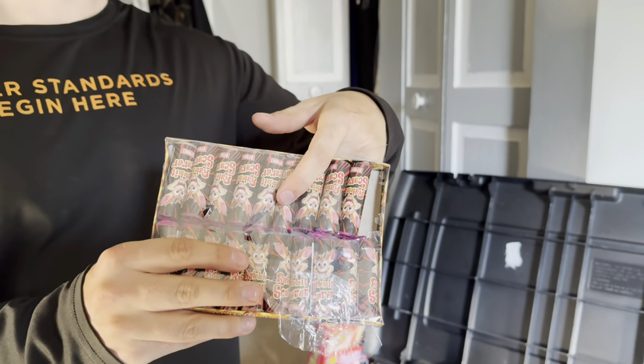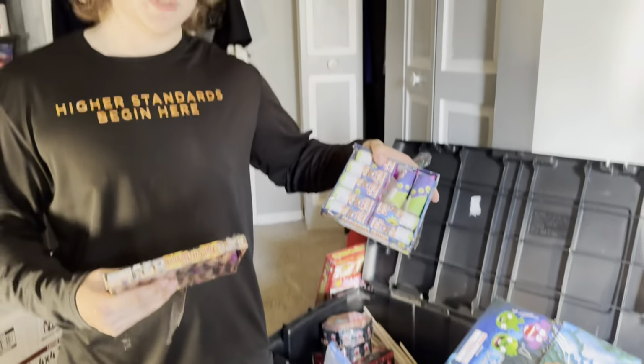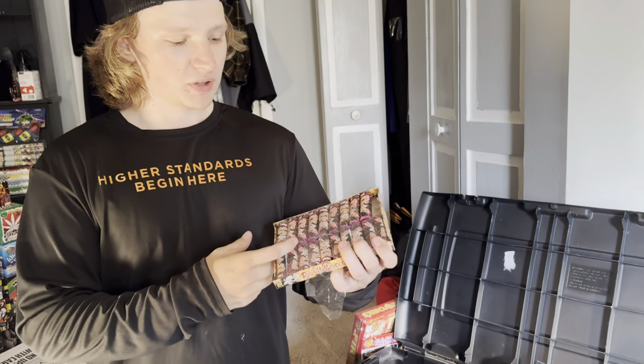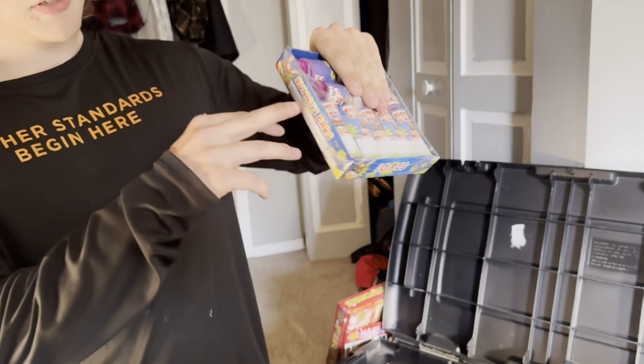Moving on, we've got the Rabbit Scarer. There should be a video before this one of a comparison between these and these. So if you haven't, go check out that video in the corner. These are pretty nice. They whistle super loud. It doesn't have a huge loud report, but it's got a decent report. These are Bunny's Ears 10-pack.